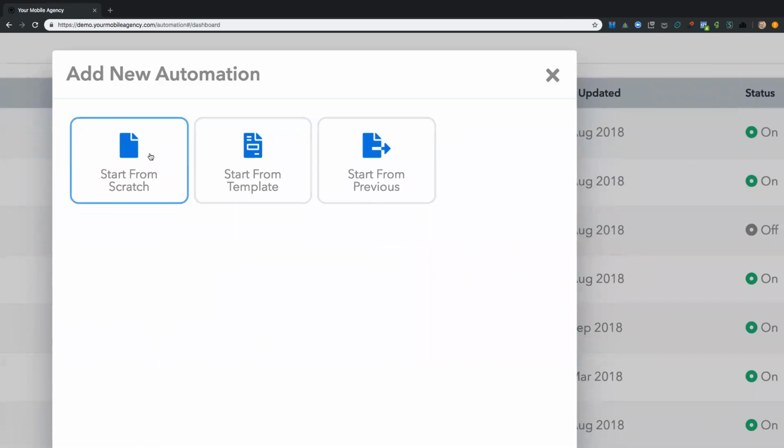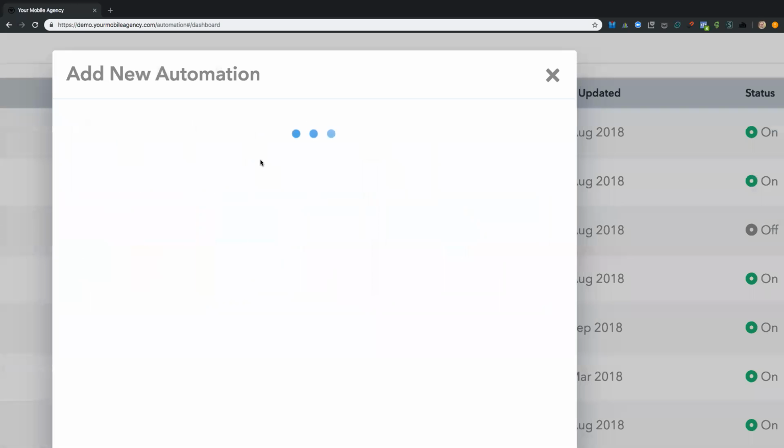You can start from scratch. This is what you used to have before. If you still want to start from scratch, you can do that. Now you can also start from a template, or start from a previous email that you've had before. If you've previously created an email inside the automation engine, you can choose one of those previous emails to use as a starting point. But here we're going to start from a template.